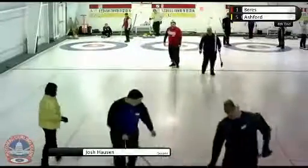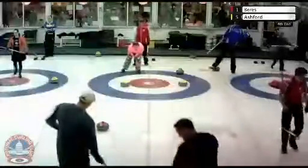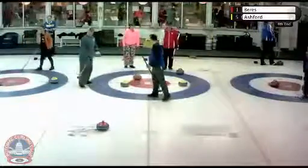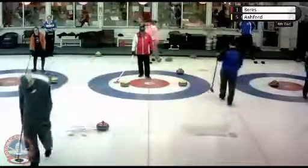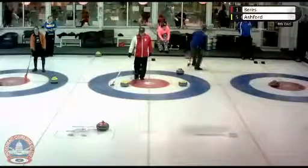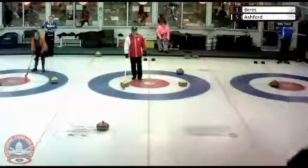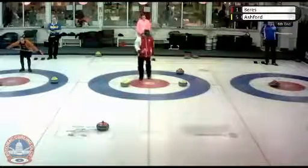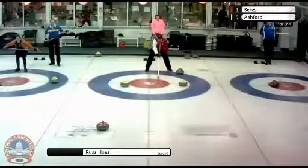Now probably in a good position to score a two this end. Plenty of weight on this takeout. Needs to curl over a little bit more, but it's going to flash it by just a couple of inches. Maybe a little wide of the broom. Maybe a little more weight than Jackie was expecting. Maybe a few different things, but ultimately the result is a flash. And Rich Ashford now going to start putting up the guards. He's got his two. Now he's going to lock them in.